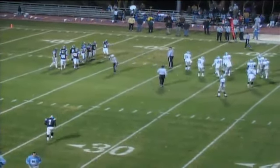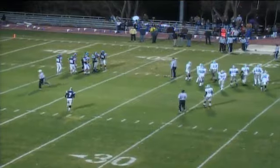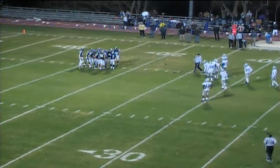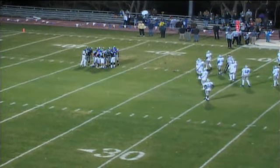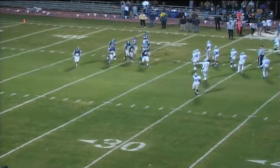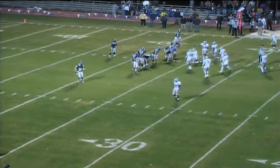So 6-0, Lovett. They get the ball, 9:32 left to play here in the third quarter. A good first half all around for Lovett. They move the ball well, although, again, at times, getting stalled late in drives.